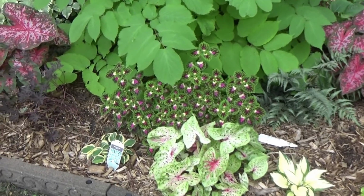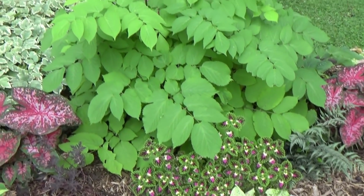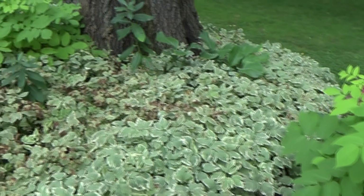Be taking some coleus cuttings here. I will do a video on my cuttings. There's going to be plenty.